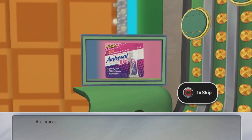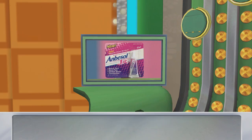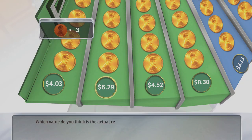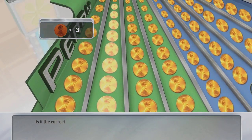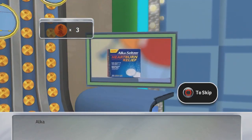First item. Are braces a pain? Get Ambisol Junior, the same on-contact pain relief as Ambisol, but bubblegum flavor. Put it on and the pain is gone. Use only as directed. Here are the possible values for the first item. Which value do you think is the actual retail price? Is it the correct price? Yes, it is. Great. Let's look at our second item.